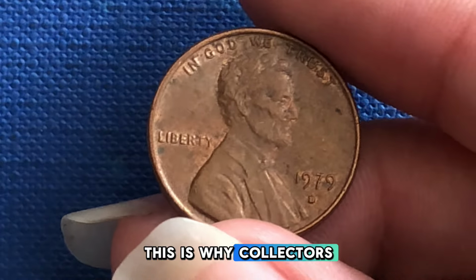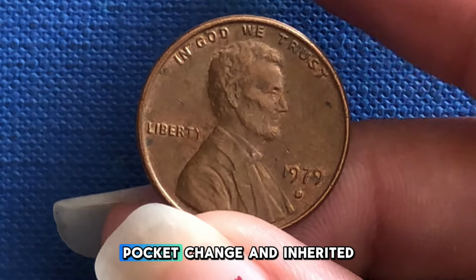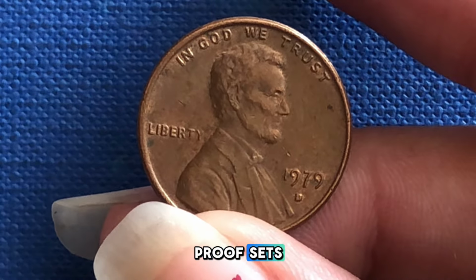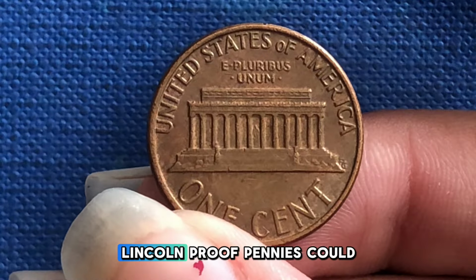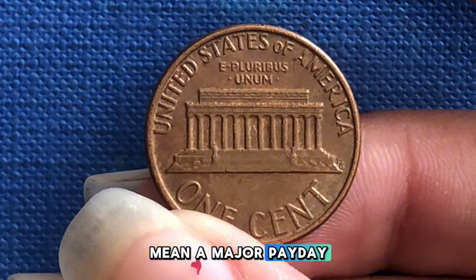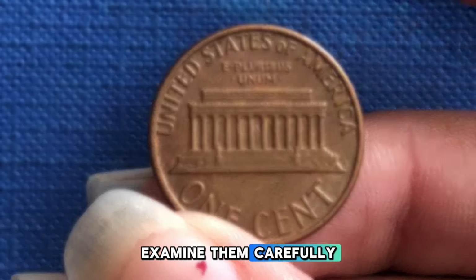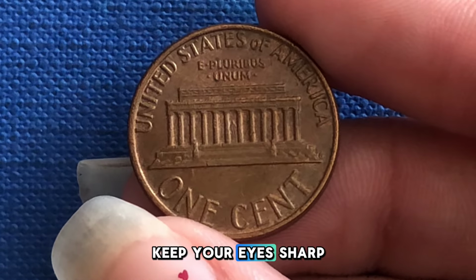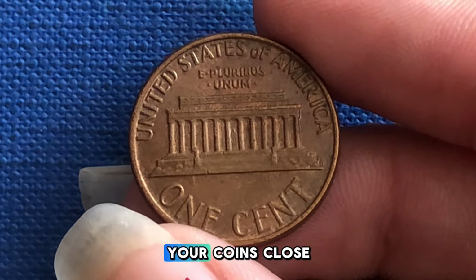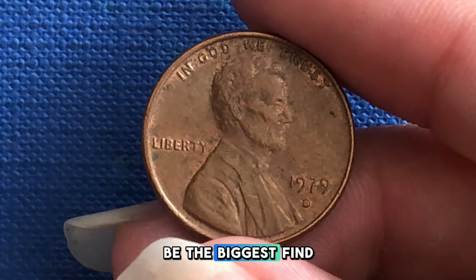This is why collectors all across the United States are scrambling to check their coin jars, pocket change, and inherited proof sets. Because finding one of these rare 1979 D Lincoln proof pennies could mean a major payday. So don't overlook those old pennies. Examine them carefully. You never know which one might change your life forever. Keep your eyes sharp, your mind curious, and your coins close, because that small copper cent could turn out to be the biggest find of your life.